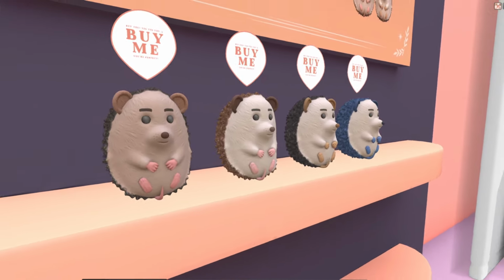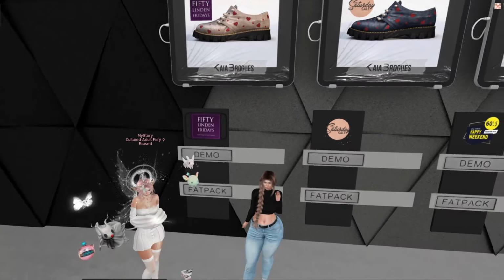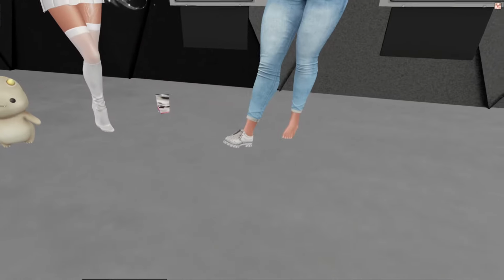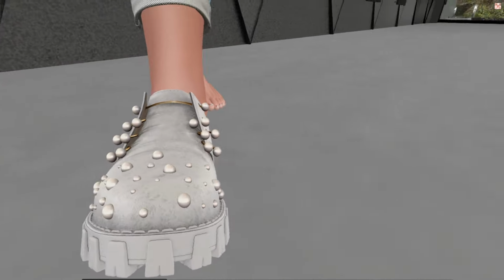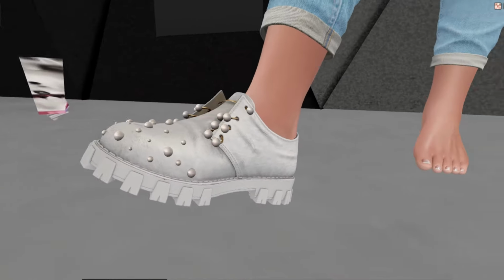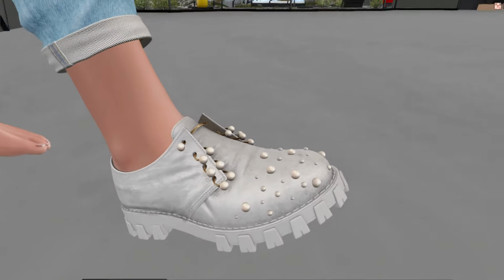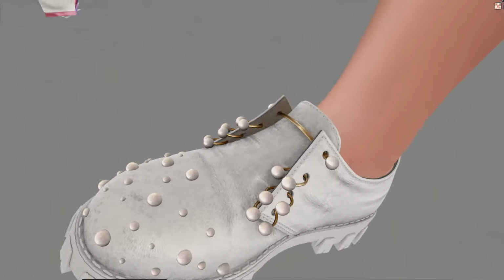At Equal, we have the Kaya Brogs. It's flat shoes with hearts on it, and it's for Legacy, Cupra, Reborn, Maitreya, and Genx. And Naria is trying it. I don't have the exact pattern of it, but that's kind of how the shoe looks. Skippable, especially with that heart pattern. I don't even know if I would take it in other colors. It's fine. But yeah, there it is.